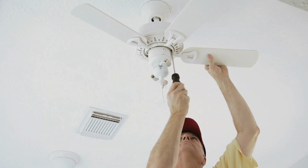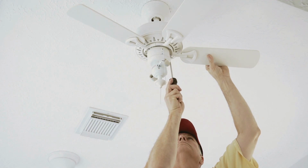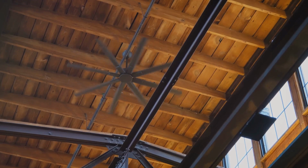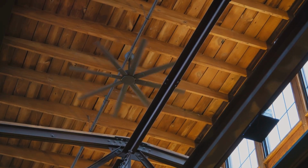Now, on to a simple but often overlooked tip: ceiling fans. Yes, those ceiling fans can help in winter too. Set them to spin clockwise at a low speed to push the warm air down and keep your rooms cozy.